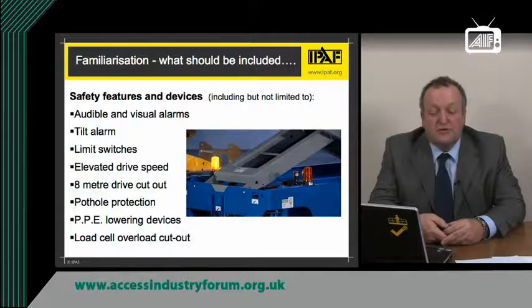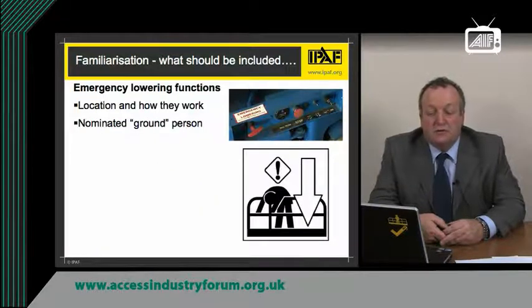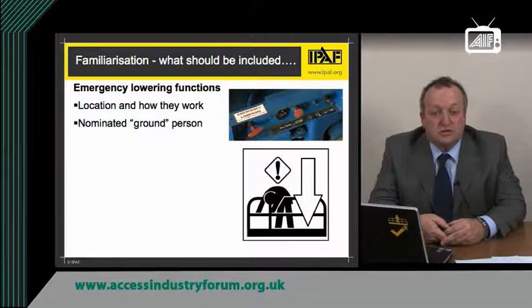Be aware of the safety features and the safety devices, know how they work, and know when to stop using the machine. And be aware of the emergency lowering functions, not only where it is, but how it works. Where the emergency lowering device is in the platform, and where the emergency lowering device is on the ground as well. It may not be located in the same place on all machines. Some machines you have to push a button, some machines you pull a lever. And not all machines have it clearly marked in writing.